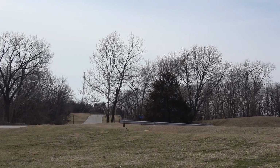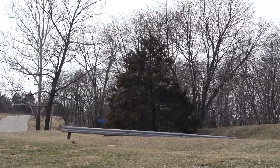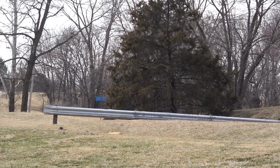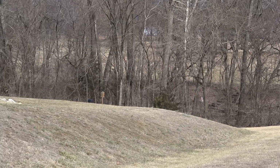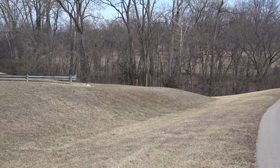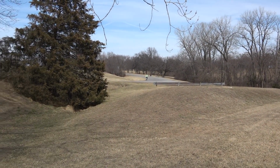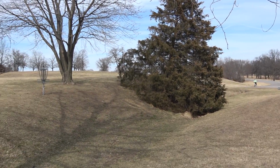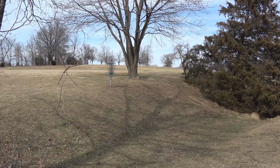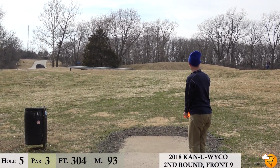Hole five, the basket is behind the pine. Pretty wide open entry from the left side. On the right side, you gotta deal with that tree and it's just a little more obstructed view. But if you have the power to go with a forehand, if you're a right-handed player, that's the optimal shot. Kevin is lining up his backhand.